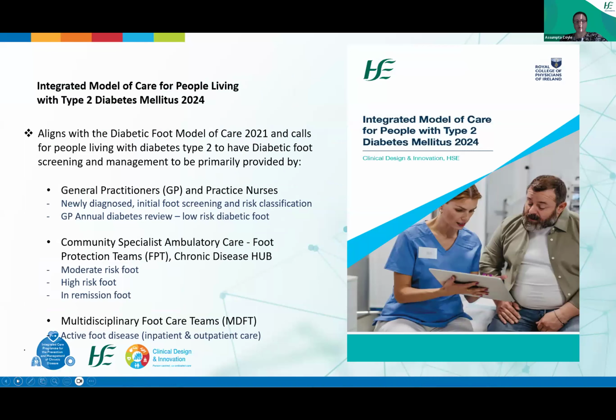Just really to talk very briefly about the integrated model of care for people living with type 2 diabetes. And I'm delighted to say that this aligns with the diabetic foot model of care and calls for people living with type 2 diabetes to have their diabetic foot screening and management primarily provided initially by general practitioners and practice nurses for those newly diagnosed, initial foot screenings and risk classification, and as part of the annual diabetes review. For the community specialist ambulatory care hubs, we can see that it is aligned that the moderate, the high risk and the in remission foot will be cared for within that setting.